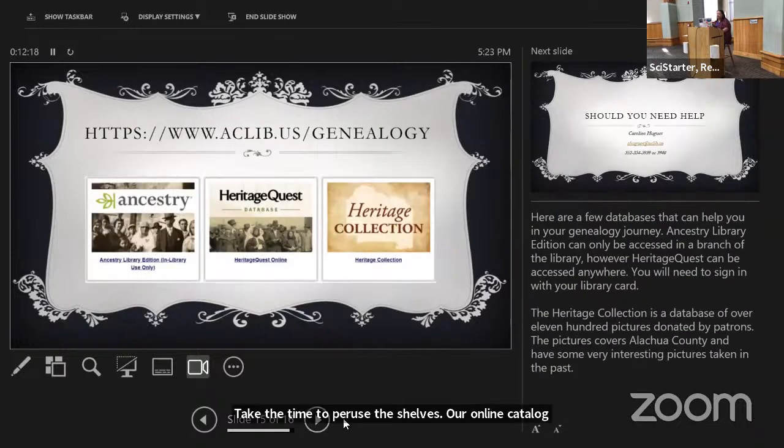Our next item is a few databases that we have subscriptions to. Ancestry Library Edition can only be accessed in the library, but from any computer here, and you don't have to have a card. You can just sign into the computer with a guest pass if you need it. Heritage Quest can be accessed at home or anywhere, and you will need to sign in with your library card for that one.